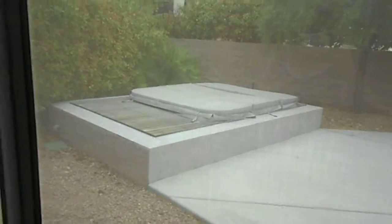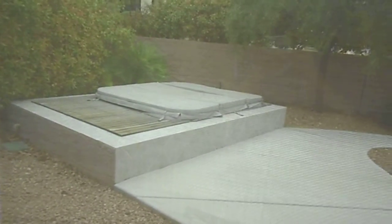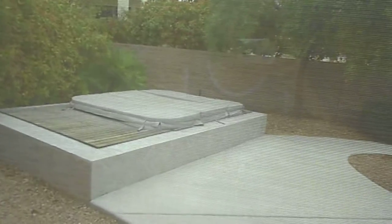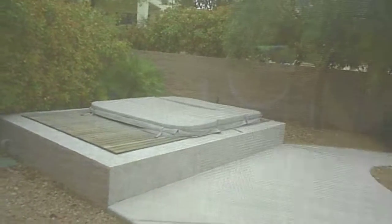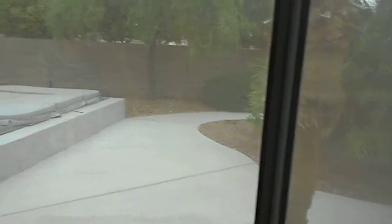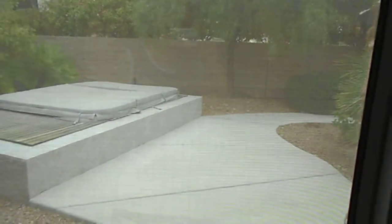Nice windows that look out on the yard. We'll go out in the yard in a minute, but it's a pretty private view. This yard is fabulous. That's the jacuzzi. It appears that it works, although it's empty. It looks in pretty good shape except for the lid. The lid on that is about $650. I just bought one last year, and it looks about the same size as mine.